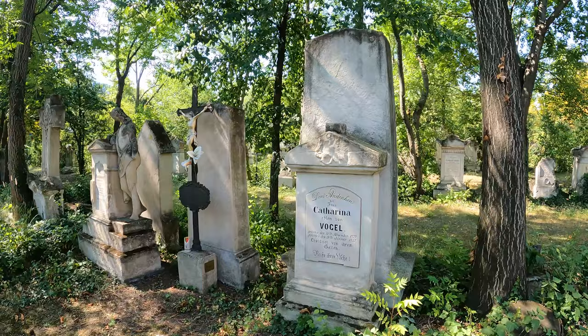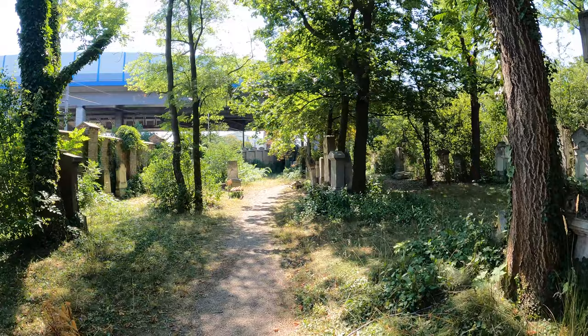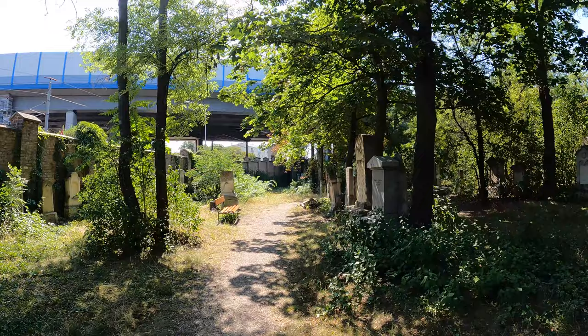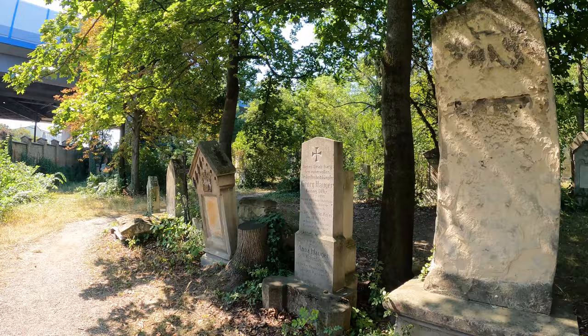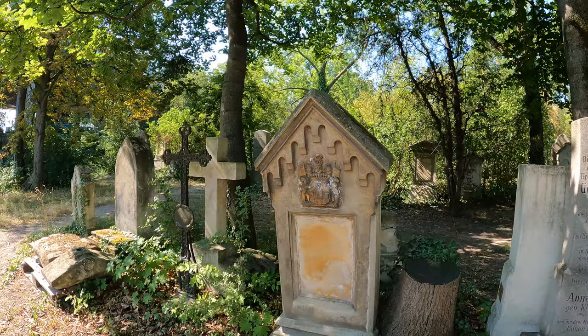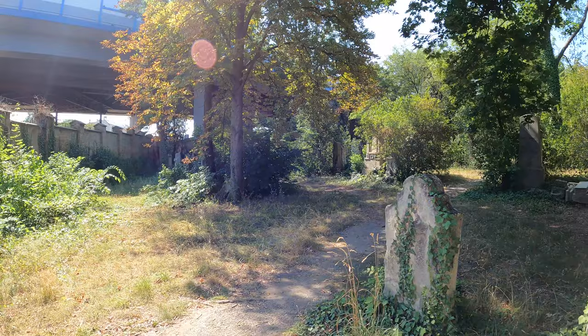Katharina Vogel. Graves seem like they're almost plaster or render style. Not that one, that's solid. They're not all solid, like solid granite. Some sort of coat of arms on this one, but no other information. Oh god, it's hot. Just a crypt and no headstone.